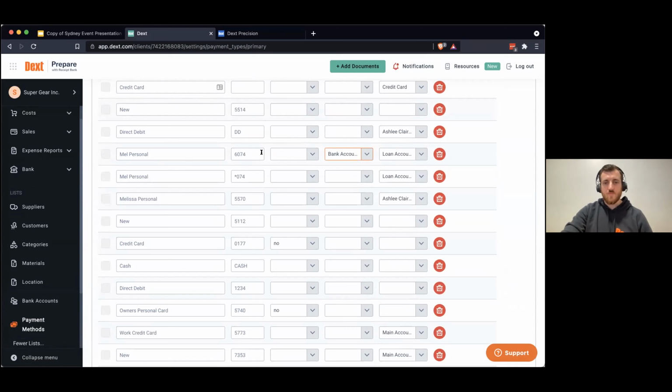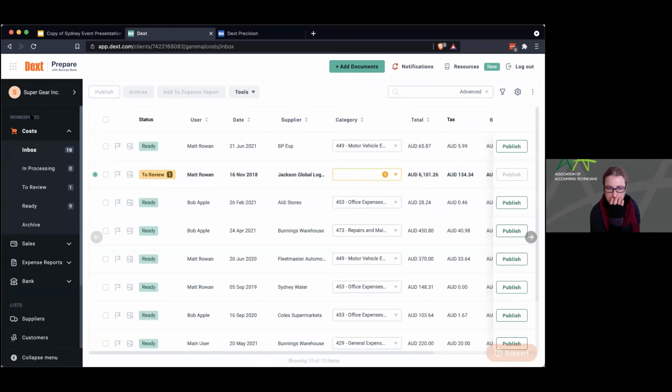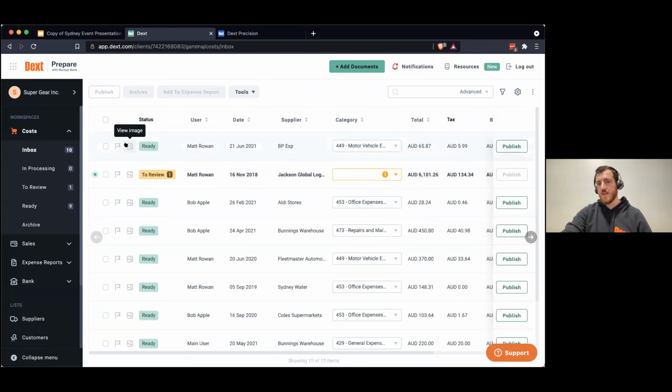Or it might be a situation where I say, look, I definitely don't want to create a loan account, but what I might do is just turn off auto publishing for that card number. So even if the supplier rule says to send it through, this card number will prevent it from going through, and I can then add that to an expense report if need be. And so it just gives you, again, all of this customization of the workflow just to get the information in, make it easy to review and easy to push through, to improve the workflow.